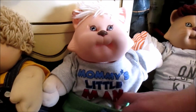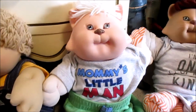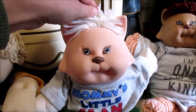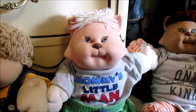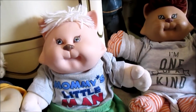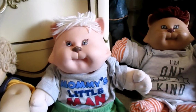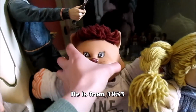He was wearing this Mommy's Little Man shirt when we got him, and I put him back in it for the video. And it made me so sad. Part of why I didn't want to leave him behind, even though he was filthy, was because his shirt said Mommy's Little Man, and I thought, he needs a mommy. We can't just leave him here. He was only $5, so, you know, $5 of filth, but still. $5 of love. So then the weekend after, funnily enough, we found Monty, my other Kusa.